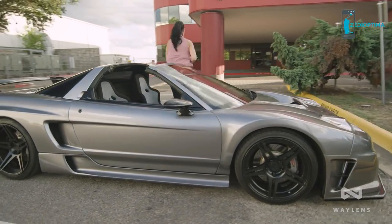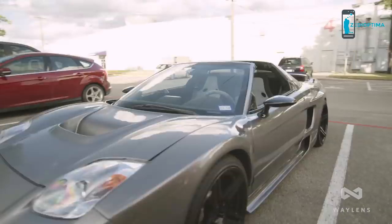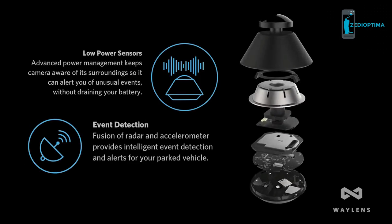So here's how it works. The camera system actively scans the perimeter of your vehicle using a suite of advanced low power sensors. We've combined radar, a 3-axis accelerometer, as well as 3-axis gyro for weeks of nonstop event detection without draining your car battery.